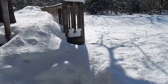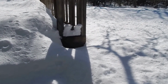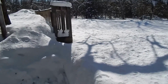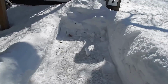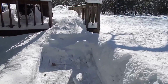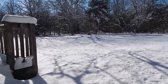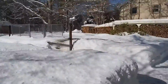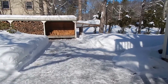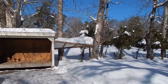And that's my back deck. And that deck is about 3 feet off the ground, 36 inches. And you can see that I've maintained a little bit of a pathway. Again, this is all ice. And today it's actually pretty nice out. It's supposed to be into the 40s next week, which is going to help to melt some of this down.